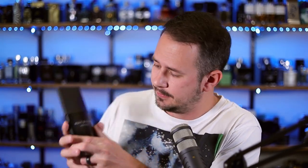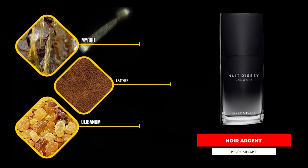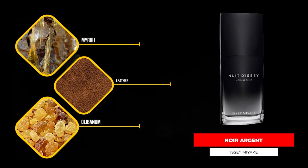Next, let's go Issey Miyake and let's go Nuit d'Issy Noir Argent. Myrrh, leather, olibanum, patchouli, and saffron, some of the notes in the scent. Said it before, say it again, Issey Miyake has some fantastic fall and winter fragrances. They're cool weather fragrances. More often than not, they blow it out of the water. The quality is great, they smell amazing, and for the price at discounters that you can typically pick them up for, they're a steal. This one, no different. You're going to get some nice spiciness in here, resinous warmth, leather. You're getting the whole nine yards.